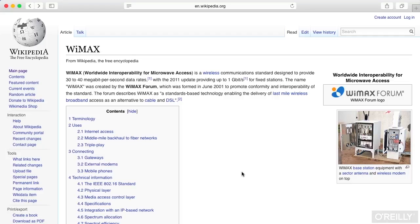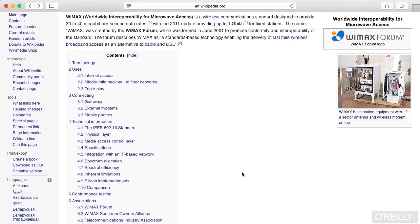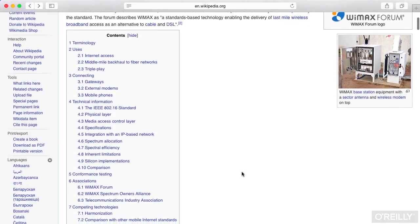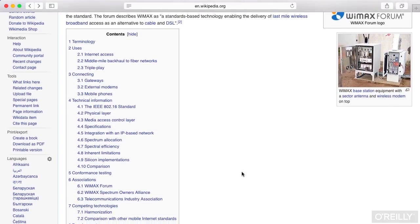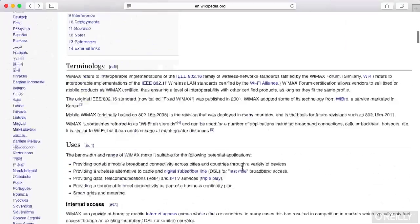In this lesson, we're going to be talking about WiMax. Now, WiMax is a way of providing wireless access to networks across a wider area than just Wi-Fi. So you can think of Wi-Fi as being a wireless local area network. WiMax is a much wider area network, and it's really designed to provide wireless last mile services as a way of replacing cable modem or DSL.